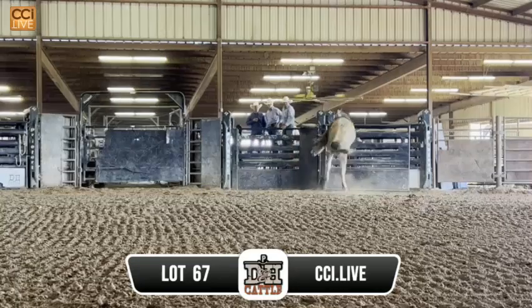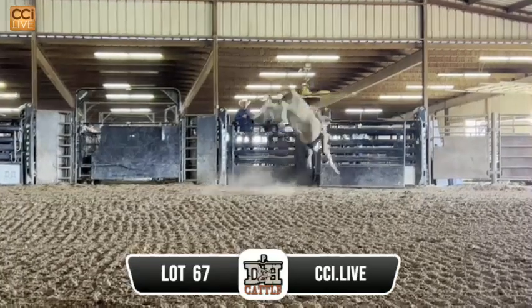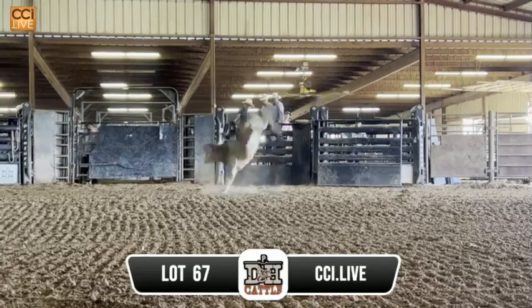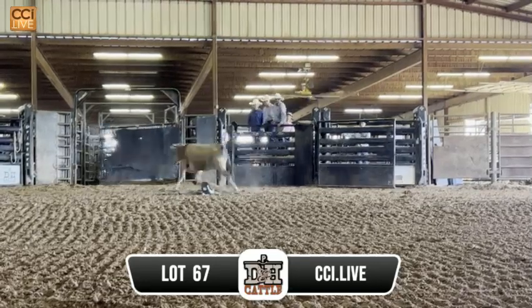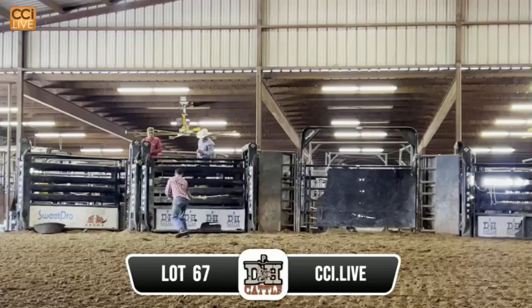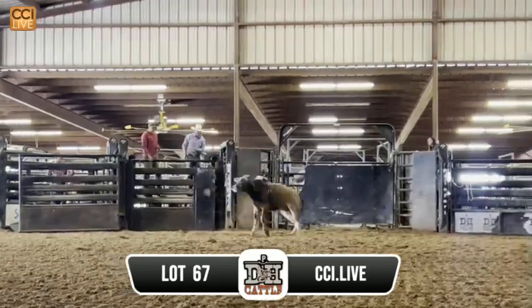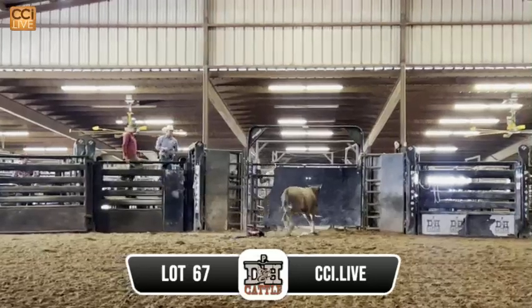Here we go. Lot number 67 will be the next one. This one's sired by HOT5 at Calhoun Oil, which is a bruiser son on the top side. On the bottom is a fire show. This is a maternal sib to 679B Budman, lot number 67. All right, 67. Right, here we go.